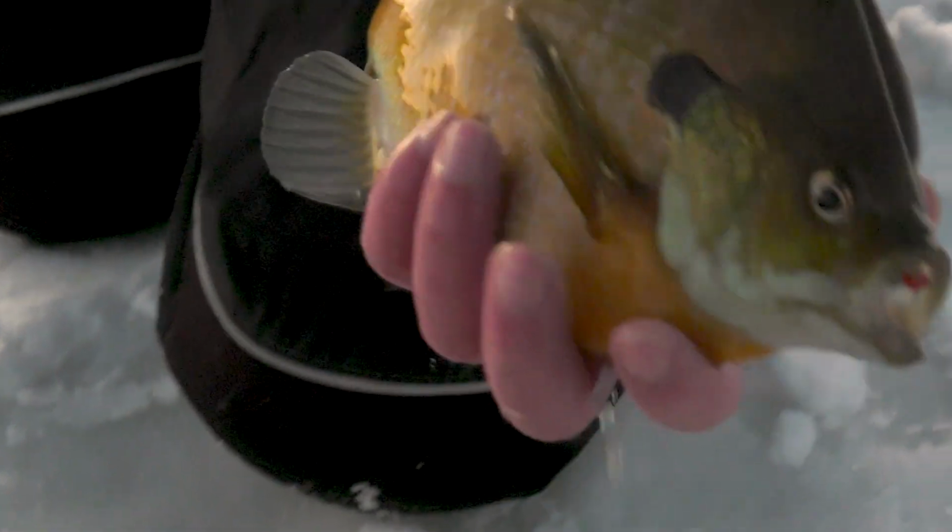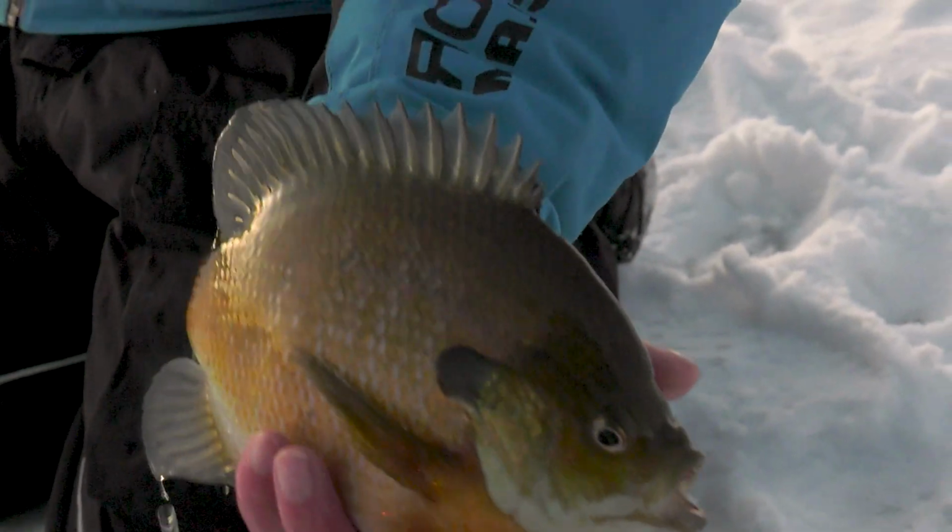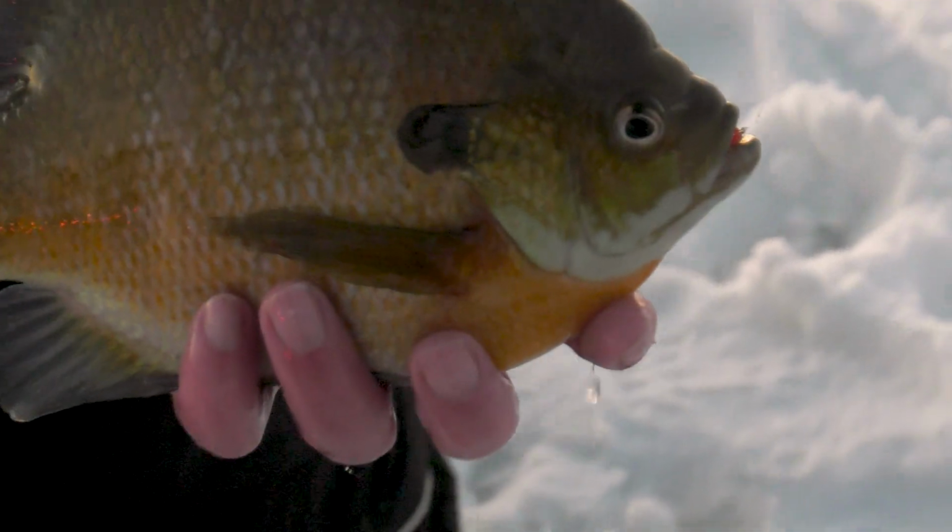But over time, surveys have shown, and our large-scale net catch records have shown these declines in the average size of bluegills. Seeing that decline in the average size of bluegills, you'll notice that your catch numbers go up. So you see lots of fish in the survey, but your average size drops.